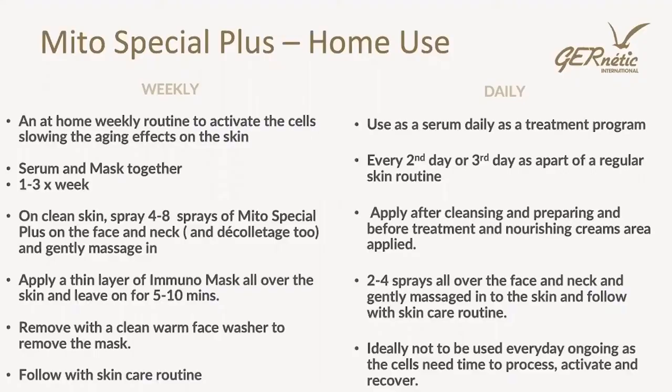If they wanted to use it daily, there is a way that it can be done, and it can be used daily as a part of a treatment program. So say, for example, you have a client coming into you that's got aging on the skin that hasn't been doing targeted aging. They could actually be using the Mito Special every morning under their treatment creams. Once they've done that maybe for a month or 2, then they could drop the Mito Special back to using it maybe every 2nd or 3rd day as part of their ongoing regular skin routine.